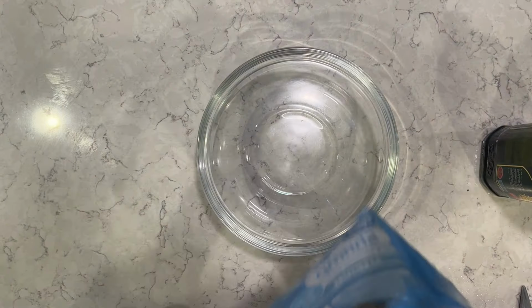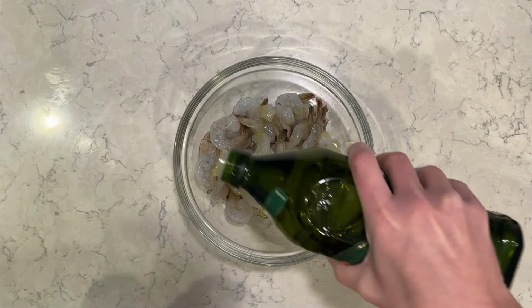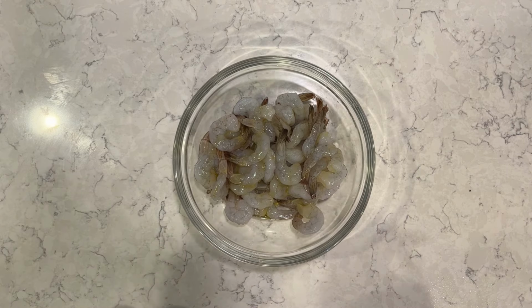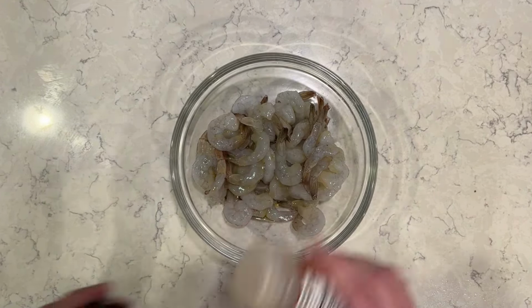So this is one of my hands down favorite appetizers. I love anything with shrimp. So I have my shrimp. It has defrosted and it is peeled and deveined. It does still have the tails on.